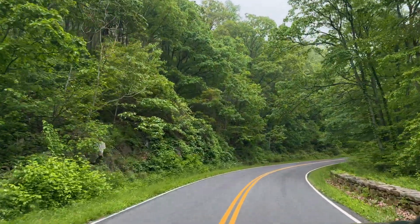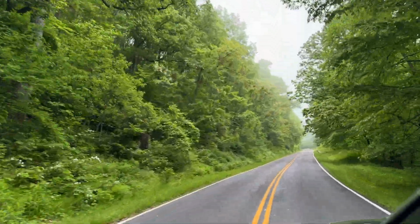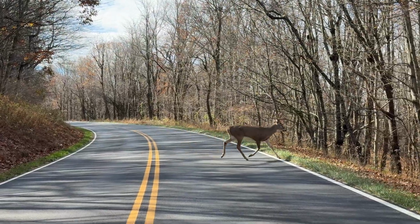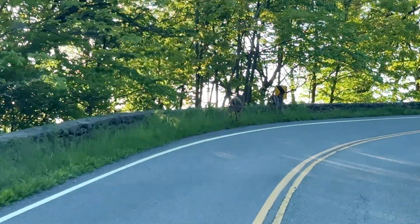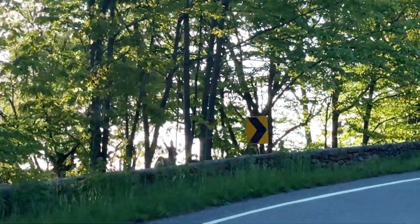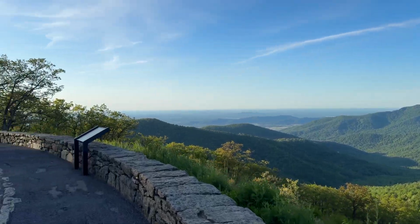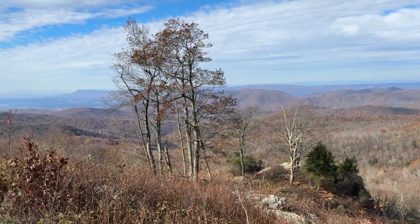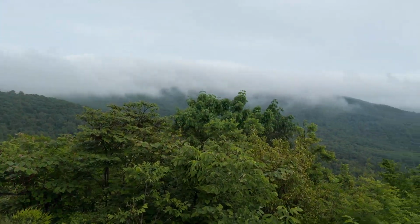One quick safety tip is to make sure you follow the speed limits while you are driving along Skyline Drive. There are a lot of windy, curvy turns on this road, and there could be deer, squirrels, groundhogs, or even black bear crossing the road just around the bend, so you don't want to be going too fast and you don't want to run into any of those critters while you're enjoying your ride.